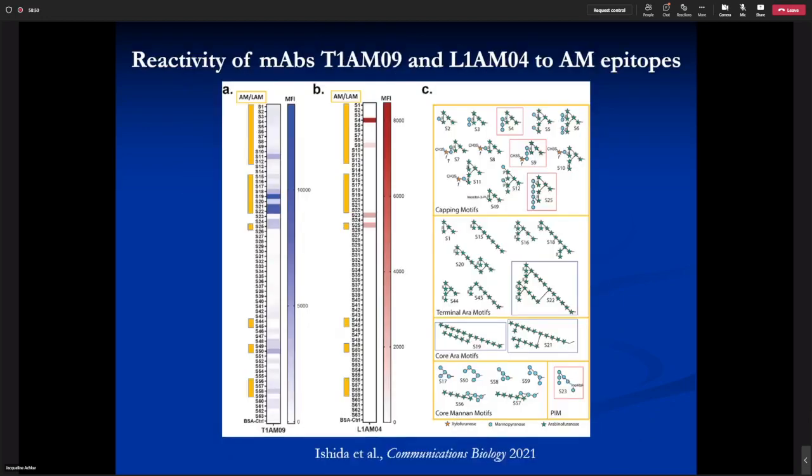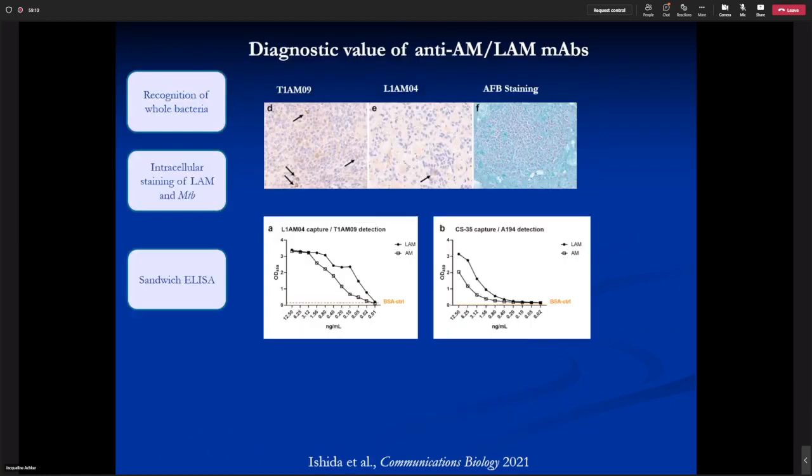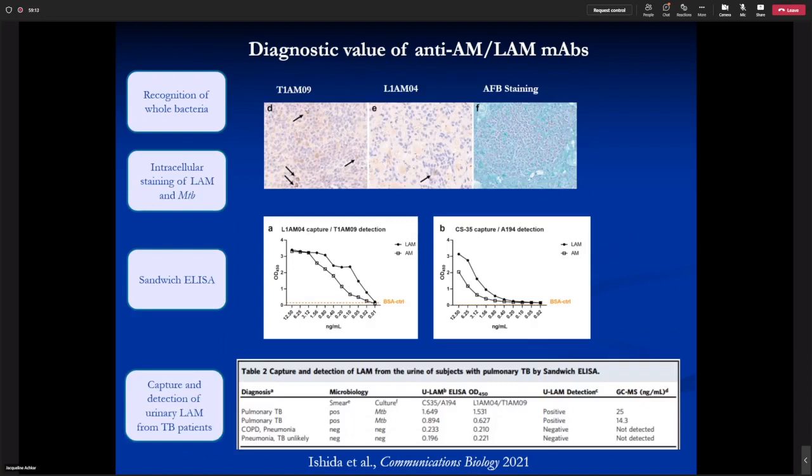What we are doing, so we have characterized and published on 2. We make human monoclonal antibodies. We've made 2 that recognize different glycan epitopes. This was published in Communications Biology last year, work done by my senior PhD student who just graduated. And we've shown that these, in combination, one as a capture, the other one as a detection, work in urinary LAM detection, as you see here next to the sandwich ELISA, similar to some other really highly promising antibodies. And they can detect, this is just preliminary data, pulmonary TB and distinguish it from other respiratory diseases. Again, very preliminary.